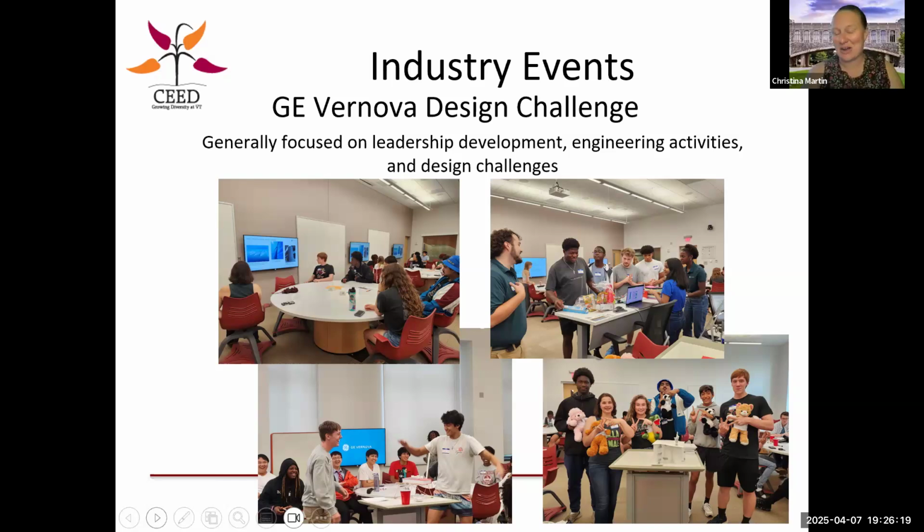So all the students in the winning team got the GE stuffed animals, but this program is actually led by VT alumni. Mary, who you see in the teal GE shirt in the upper right-hand picture, she was actually a student in our SEED program. She was in the Hypatia Living Learning Community. She stayed with SEED programs all the way through graduation. So when she went to work at GE, she did STEP. She wanted to give back. And so she's actually the one that leads this activity, which I think is really cool.